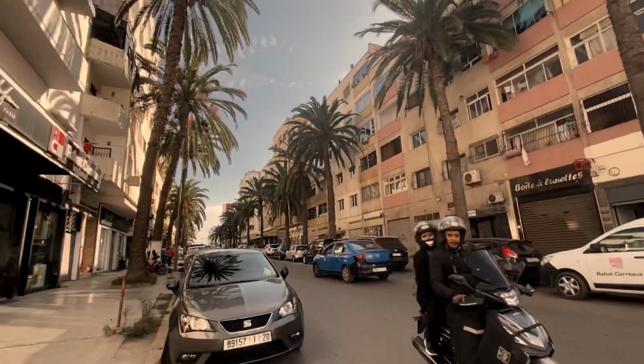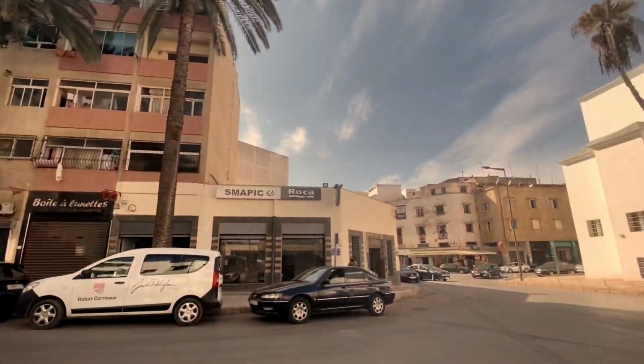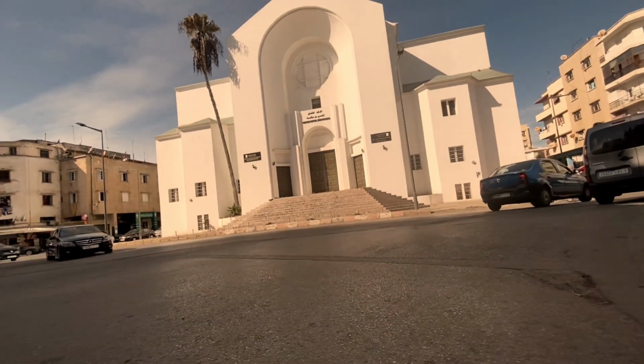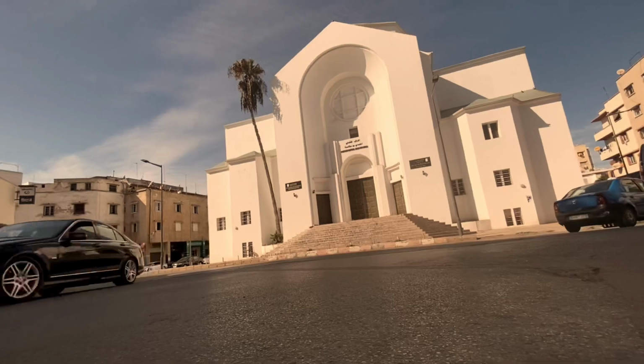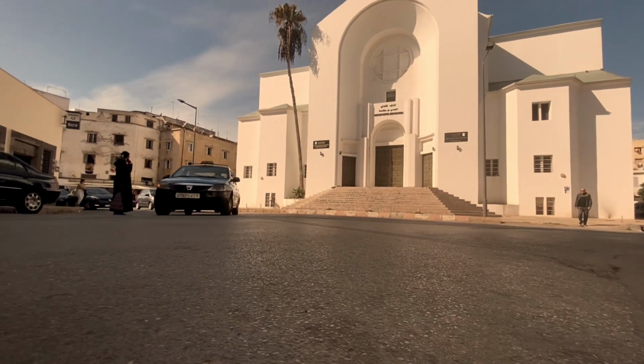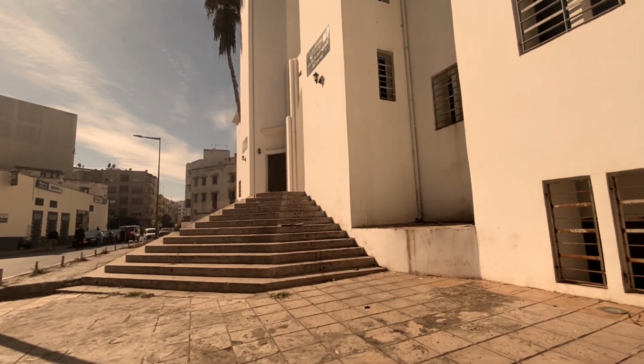After Morocco's independence, the church was ignored. It was used as a professional gymnasium, and in 2000, it was restored, and it became a cultural center known as Ben Barka. Ben Barka was a famous opposed Moroccan political activist. He was assassinated in the 60s, but his body was never found. The center organized conferences and cultural activities, but was closed during the pandemic.